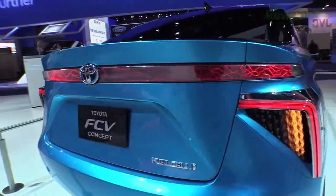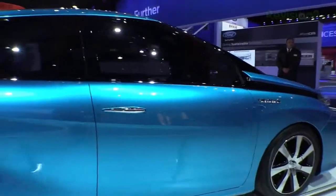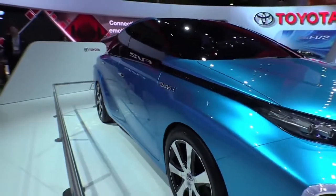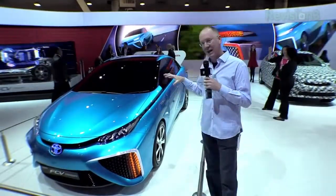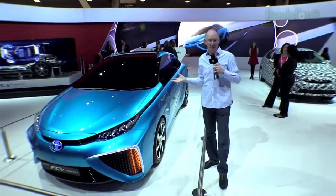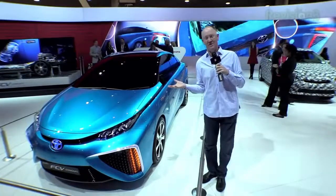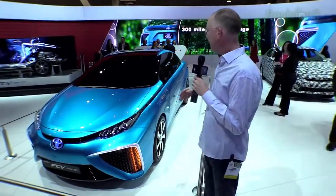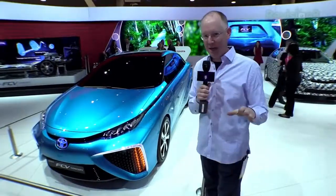It uses hydrogen, the most abundant resource in the universe, and basically converts it into water, and in the process creates electricity. That electricity drives all of the electric drivetrain, because this car is going to use basically the same components that come out of a Prius. You know, the thing they're selling hundreds of thousands of every year all over the place. So it's going to basically help clean up the road, eliminate emissions.